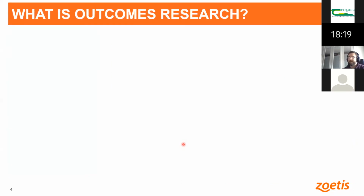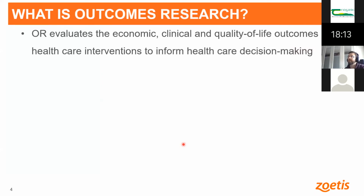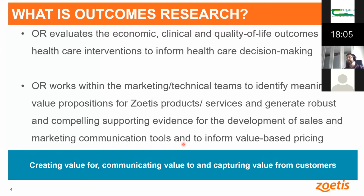I work in outcomes research, and for those of you who haven't heard this term, it's essentially applied research. Outcomes research evaluates the economic, clinical, and quality of life outcomes of healthcare interventions to inform decision making. Our team in Zoetis worked with the marketing and technical teams to identify meaningful value propositions for our products and then generate robust supporting evidence. So it's essentially in-field applied research to develop supporting value evidence for our products, and then communicating that to our teams.